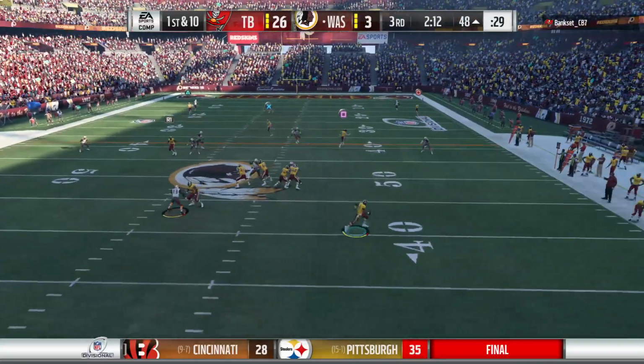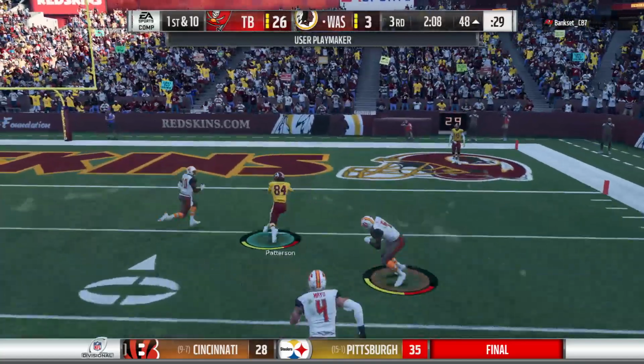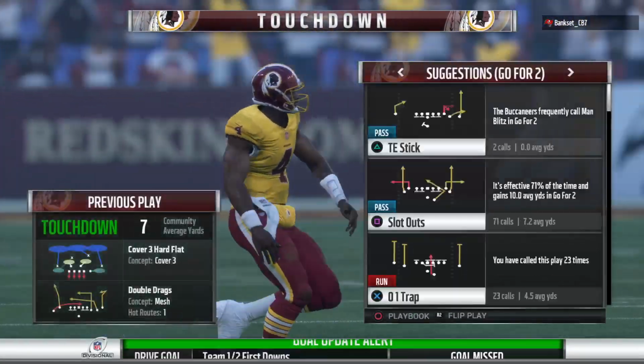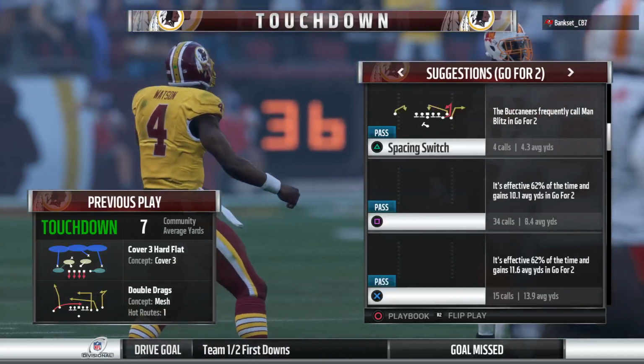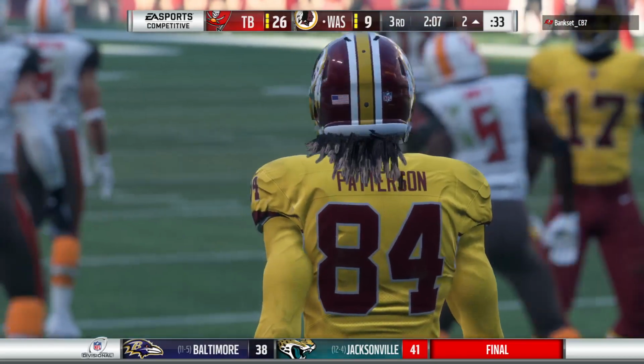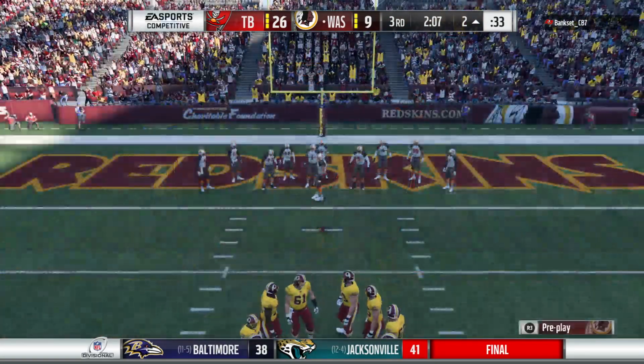To throw is Watson. Flush to his right. Throw out right, taken in by Patterson. And he takes it in. Touchdown, Washington. Cordero Patterson, 48 yards. And the Redskins are able to close the gap just a bit.